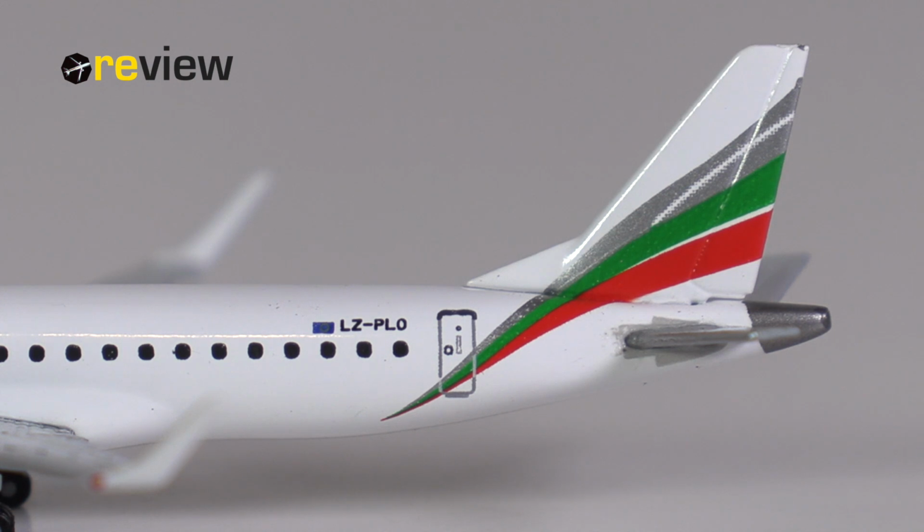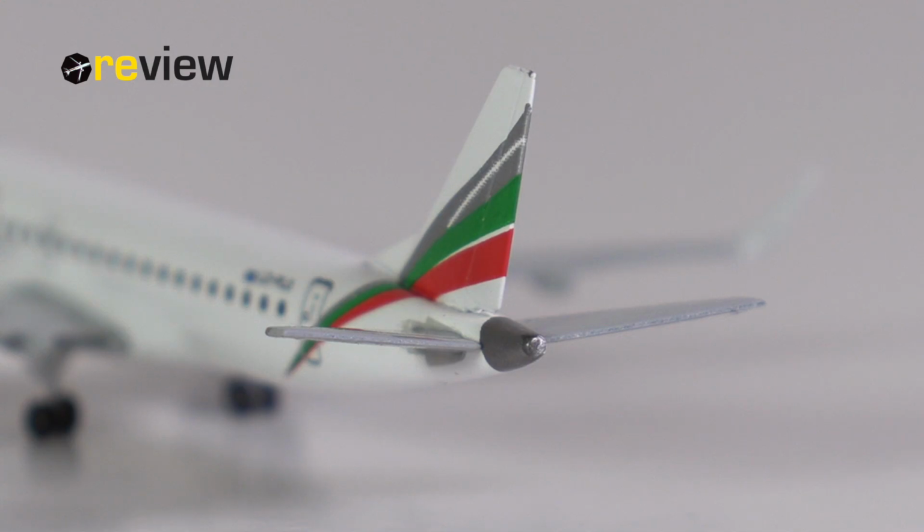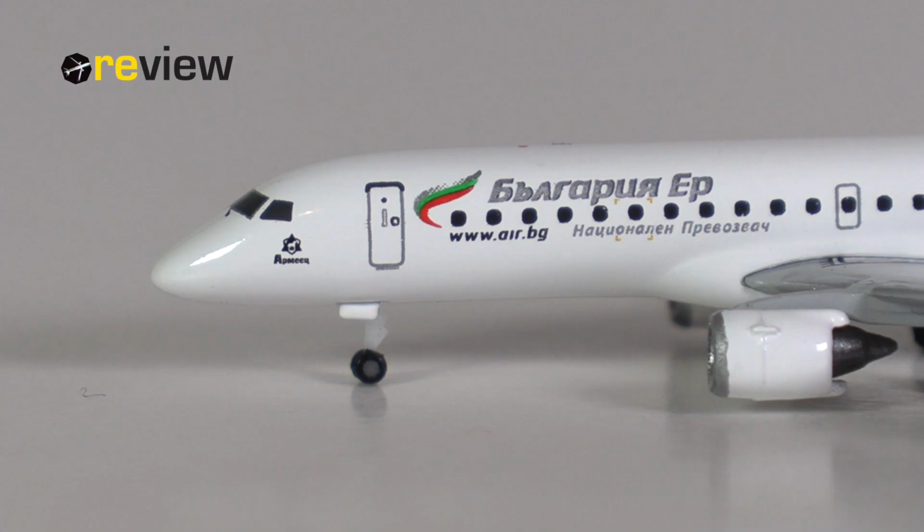If we start off with the tail section, we can see here on the vertical stabilizer the Bulgaria Air branding, which is a stylized version of the Bulgarian flag. On the fuselage we then have the flag of the European Union and the full registration code of the aircraft. At the very tail we also have a little bit of detailing around the APU exhaust. At the front of the aircraft and across the fuselage we then again have the Bulgaria Air branding, here also with Cyrillic writing. On the other side it would be in English. We also have the web address of the airline, and then we have this little logo underneath the cockpit windows.